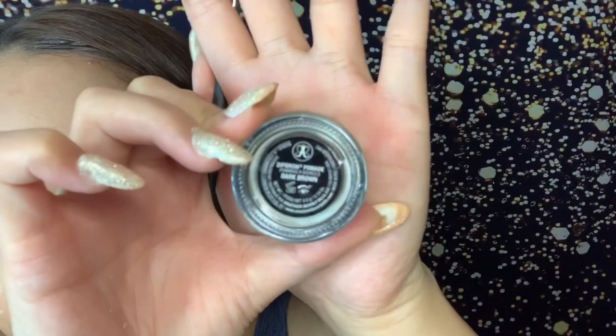Ayaw mag-focus, girl. Parang siya ayaw mag-focus sa'yo.